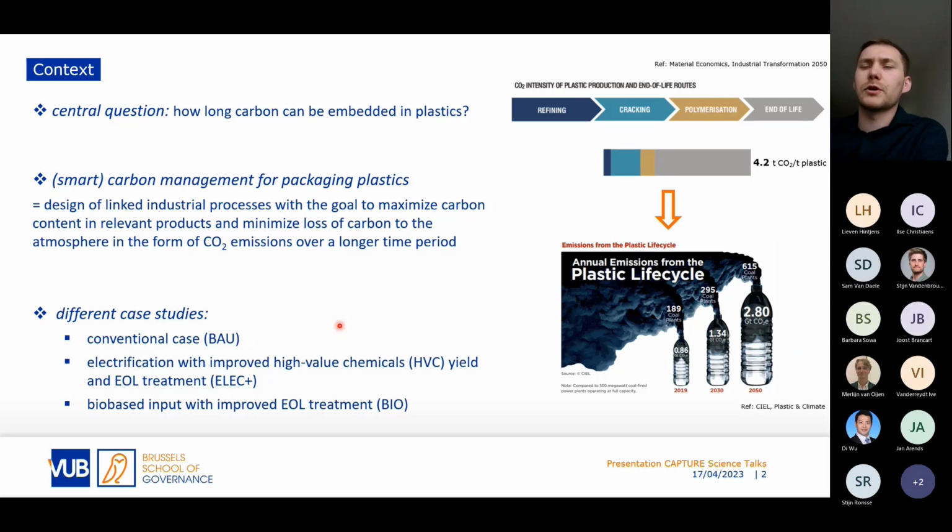We then focus on an optimized high-value chemical yield and also an improved end-of-life treatment, which means also including other types of recycling, such as chemical recycling. This is called the ELEC Plus route. And then in the third case, we start from a bio-based input and also include the chemical recycling techniques.